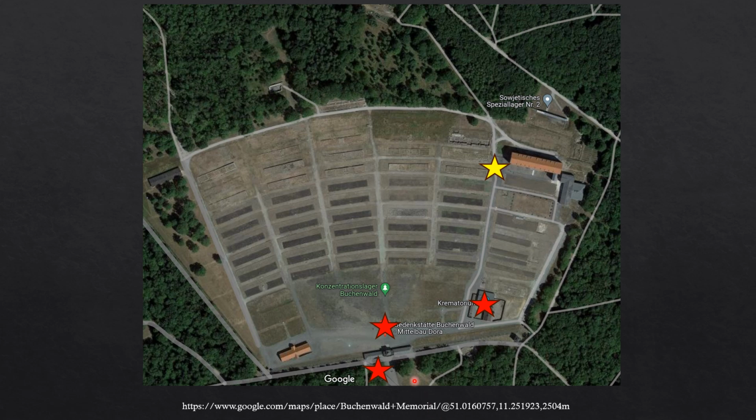So we started at the main gate, entered the roll call square, and visited the crematorium. Now we'll make our way down this path to the depot building, where the camp's main exhibition hall is located. From this view, you can also see all of these rectangular areas. These are the outlines of where barracks once stood.